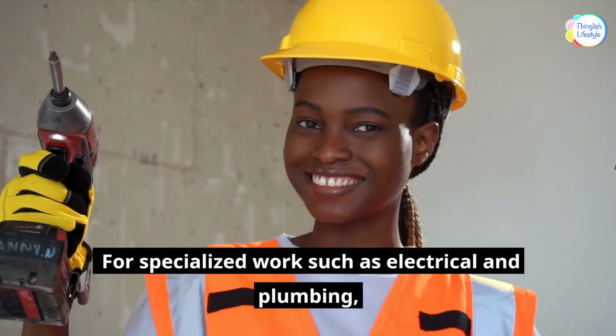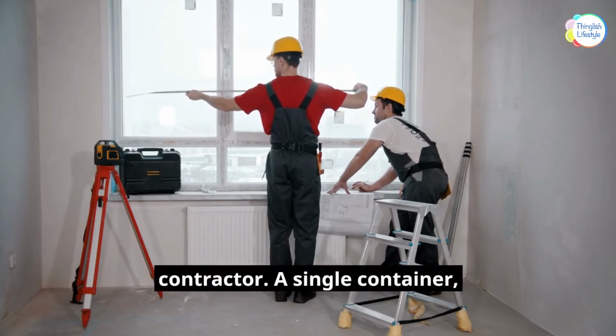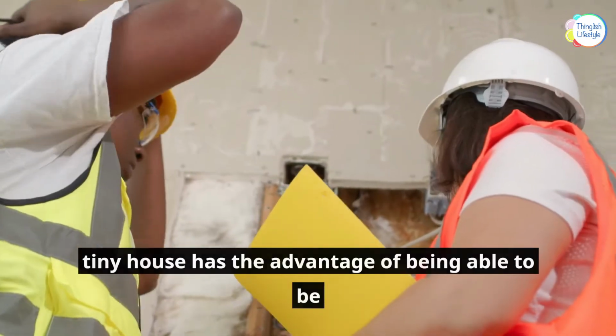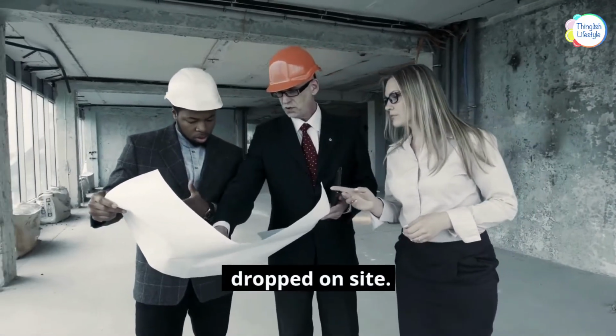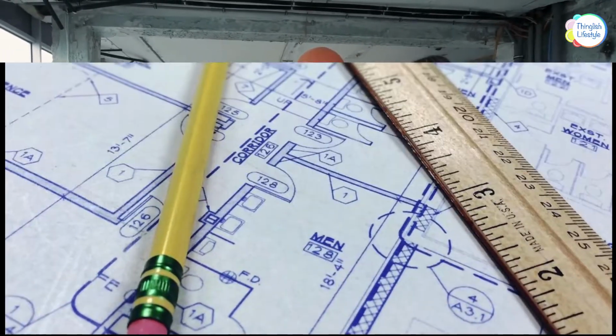For specialized work such as electrical and plumbing, specialized contractors are needed in addition to the general contractor. A single container tiny house has the advantage of being able to be completely built within a factory and simply dropped on site. The same can't be said for multi-container builds.